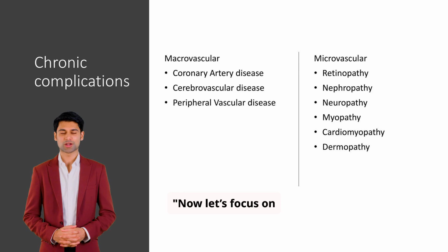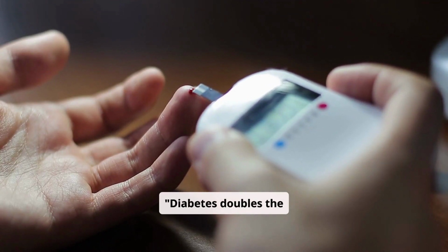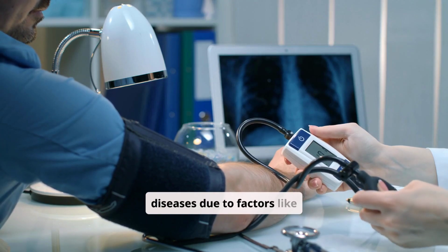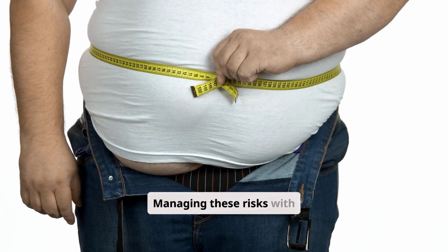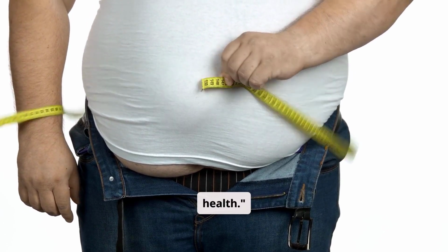Now let's focus on macrovascular complications, specifically how diabetes contributes to heart and vascular diseases. Diabetes doubles the risk of heart failure and other cardiovascular diseases due to factors like hypertension and obesity. Managing these risks with lifestyle changes and medications is essential for heart health.